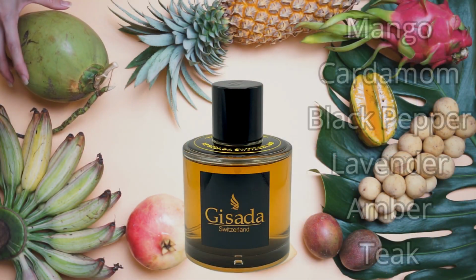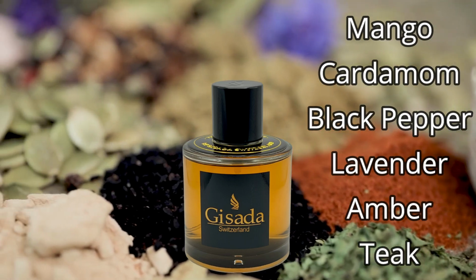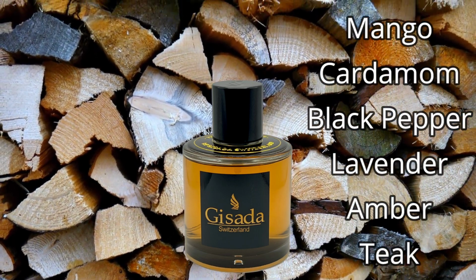What does this basically smell like? I would call it a fruitier, less spicy, less aggressive version of Sauvage. And along with that fruitiness being kind of a key difference between this and Sauvage, the other big difference is not so much an ambroxan balm like Sauvage is.